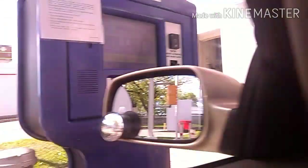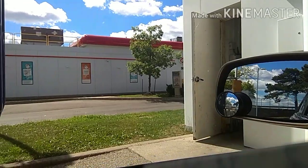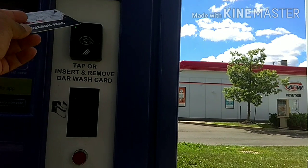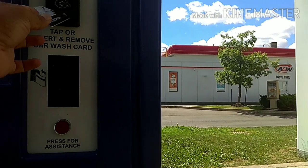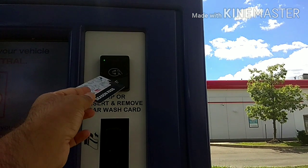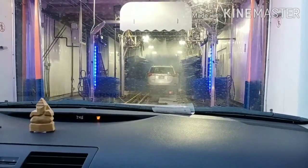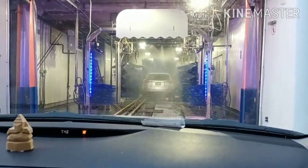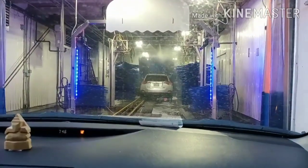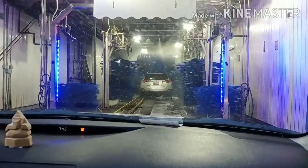Now in this little machine here, I have to swipe my card. So we took this season pass from Petro Canada. Almost all other gas stations will have that. You just have to touch the machine and show the card there and it recognizes it, and it will ask you to keep your vehicle in neutral. And my friends, make sure that all your windows are closed and locked. Now my car is also hooked up and it is taking me inside.